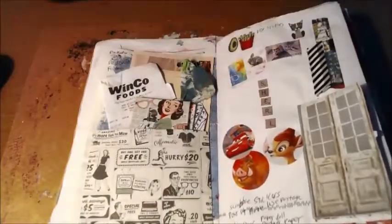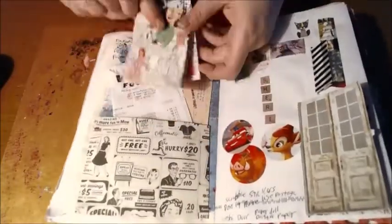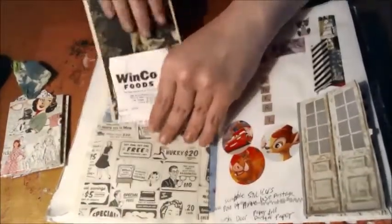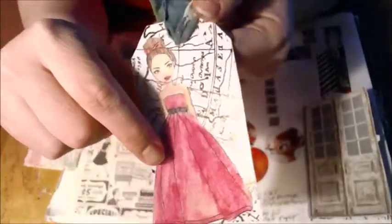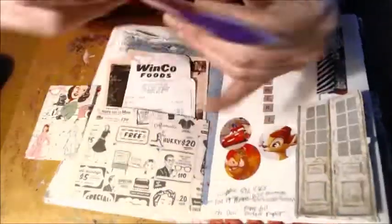Here's a fun little pocket. One of the things was a pocket, and inside the pocket is all kinds of fun stuff. You got a grocery receipt, postcards, a tag, an image from a coloring book page, which I colored in watercolor. Watercolor is one of the things on the list. Matte paper, oh, this is scrapbook paper of a map, and then a tag, a piece of fabric.